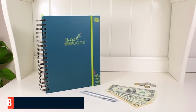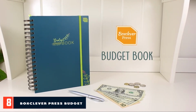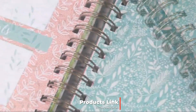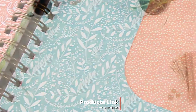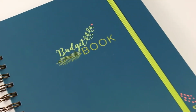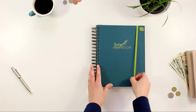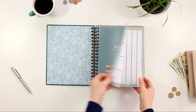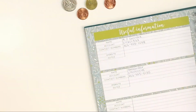The number 8 position is held by Boxclever Press Budget Planner. The Boxclever Press Budget Planner is the best budget planner to get out of debt as it features a total of 13 pockets to keep all your receipts, bills, and money. It features spacious weekly sections and big spaces for daily entry. You can track your income, bills, debts, receipts, and recurring expenses to identify the pattern of your spending so you can take action when needed.